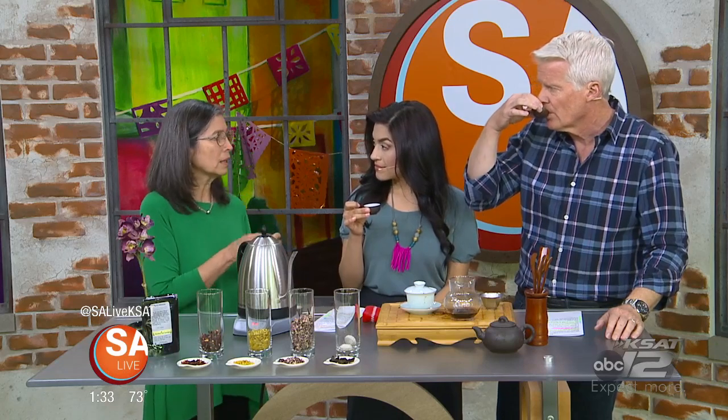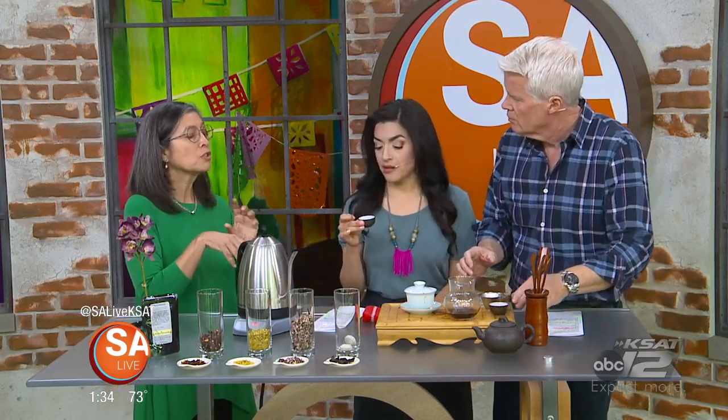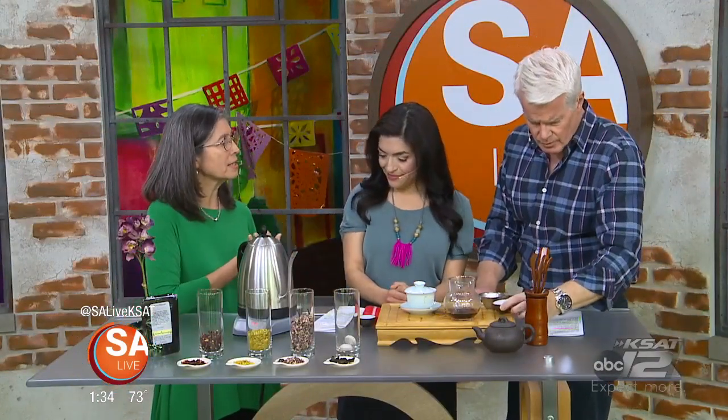So the difference between Western-style steeping and Chinese-style steeping is that with Western-style, you're going to use a little bit of tea, a lot of water, and a lot of time. When you do Chinese Gong Fu Cha, you will do a lot of tea, a little bit of water, and a little bit of time. That's no more than 30 seconds. My kind of tea. I like that. And you can re-steep. Once you finish this, you just pour more hot water, and every steeping is going to taste a little bit different. Sometimes the third and fourth steepings are the best.